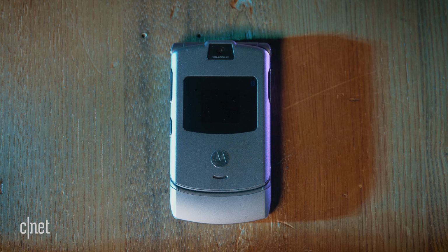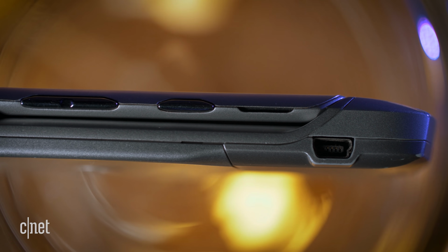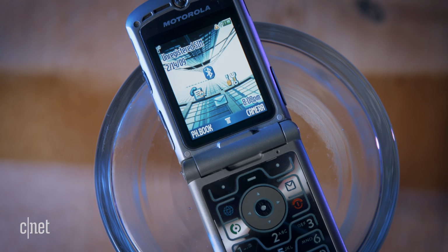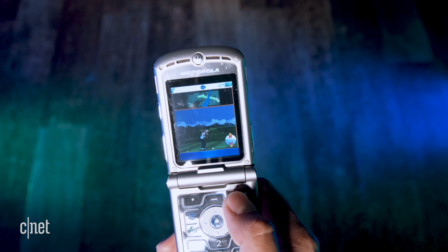I still have people to this day that tell me they remember when it came out and what they were willing to give up to get a Razr. It was something that people just had to have. It really became kind of a cultural thing. It became something everyone saw.